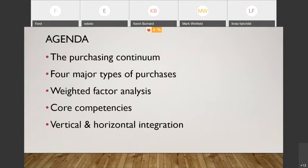The agenda that we will accomplish by 1 p.m. is going to start out with a description of a purchasing continuum that goes from tactical buys to the strategic relationships. We'll then introduce the four major types of purchases, or we say the four types of buys that we have. We'll introduce a tool known as weighted factor analysis that will help us with supplier selection. And we'll discuss the core competencies. What do our firms compete on? What's important to our particular market niche? And the last major topic will be a description of the different types of supply chain integration, that being both vertical and horizontal.